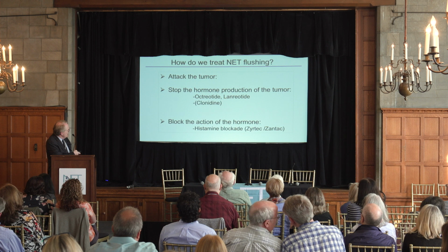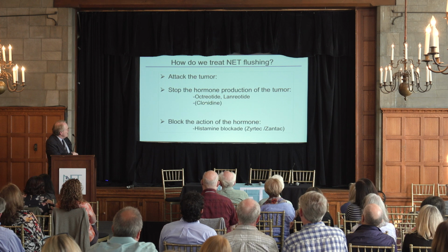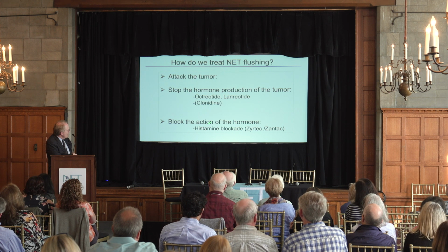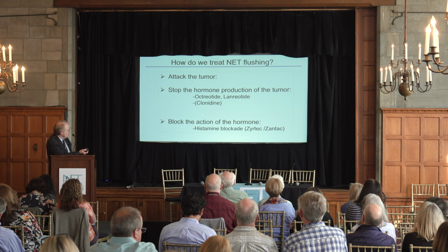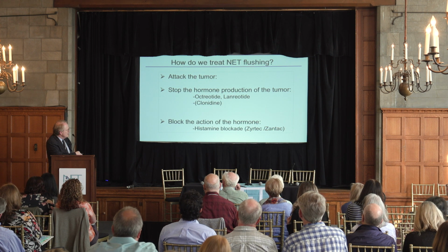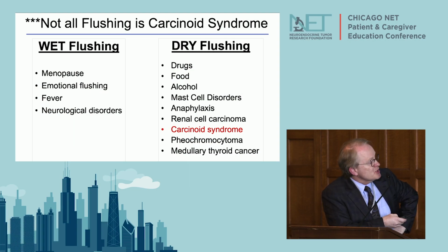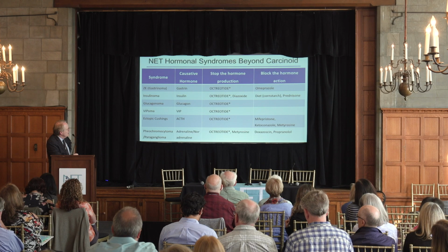How do we treat flushing? Again, attack the tumor, same deal. Octreotide and lanreotide, same deal. Off-label use of clonidine as a trial. Block the action of the hormone. Histamine blockade can be helpful in some people. I use Zyrtec and Zantac because I can remember the double Z, cetirizine and ranitidine. Also remember, not all flushing is carcinoid syndrome, as a bunch of drugs can cause flushing. It's important to reevaluate things before jumping into going further in carcinoid treatment.